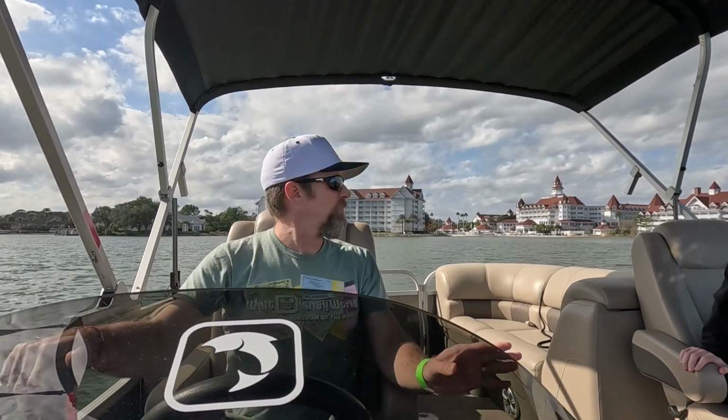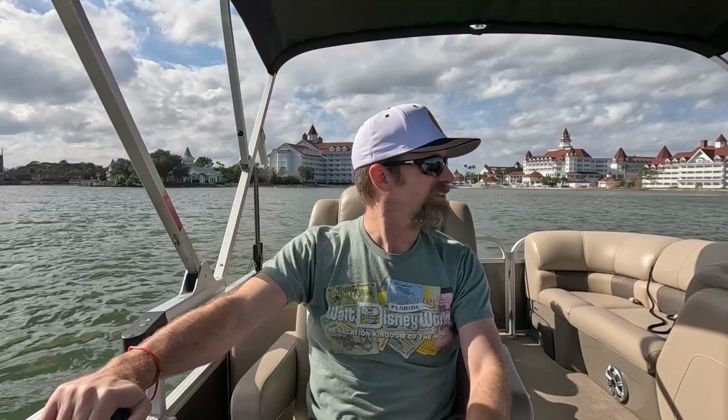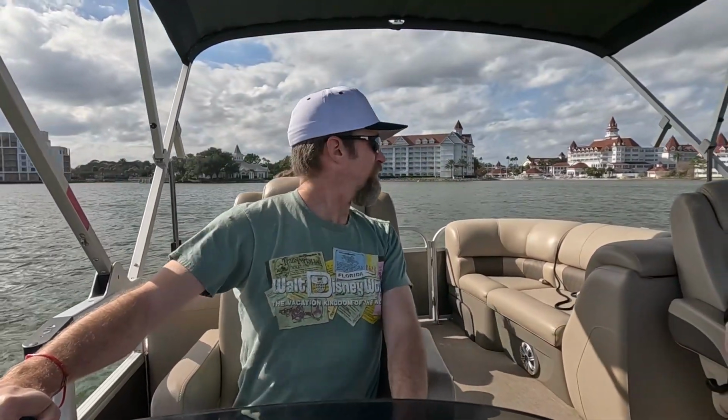When you're out here, you have to watch all the traffic, because all the resorts have boat launches to the Magic Kingdom. Then you've got to watch for these giant ferries going back and forth, two of them, sometimes three, two today. So yeah, it's just a lot. You can't just get out here and chill and float around, because I'm kind of anxious. I'm kind of looking around.